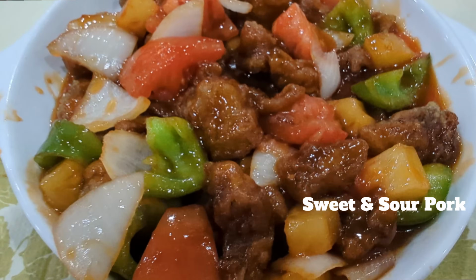Yeah, it's just like a saucy texture. The other thing that I noticed is that the sauce is perfectly balanced. Not too sweet, not too sour. Just right. I can't really seem to get over the fact that this particular sweet and sour pork is very crispy. It's actually retained its crispiness despite the sauce that's coating it. It's already been 5 minutes and it's still crunchy.